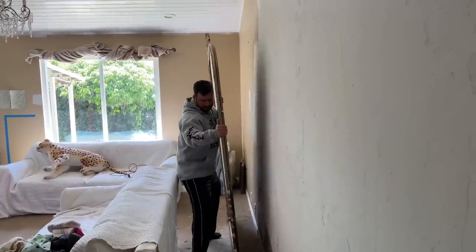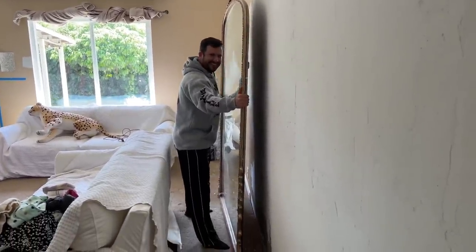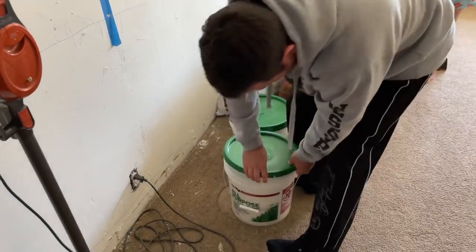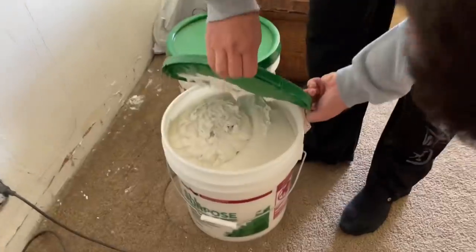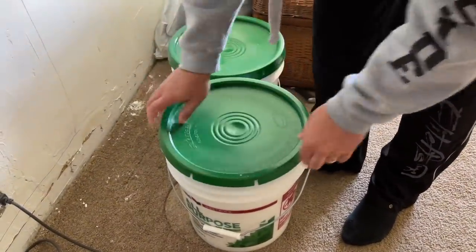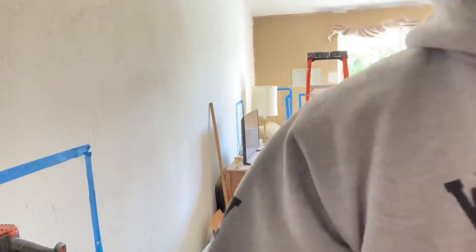I had some leftover beadboard that I did not use, so Titus loaded it up in the truck and I took it back to Lowe's and picked up some more joint compound. And Titus is off today, so he decided to help us get the joint compound on the last bit of this big wall in the living room.